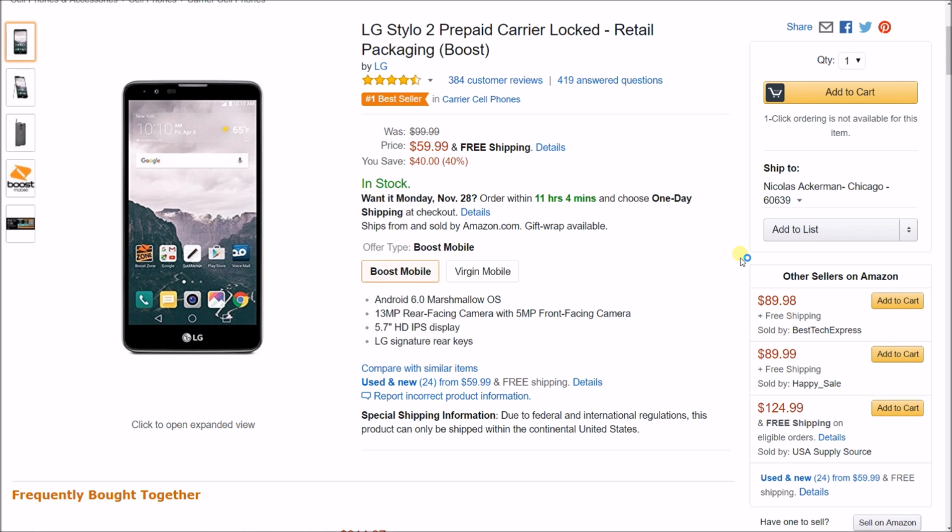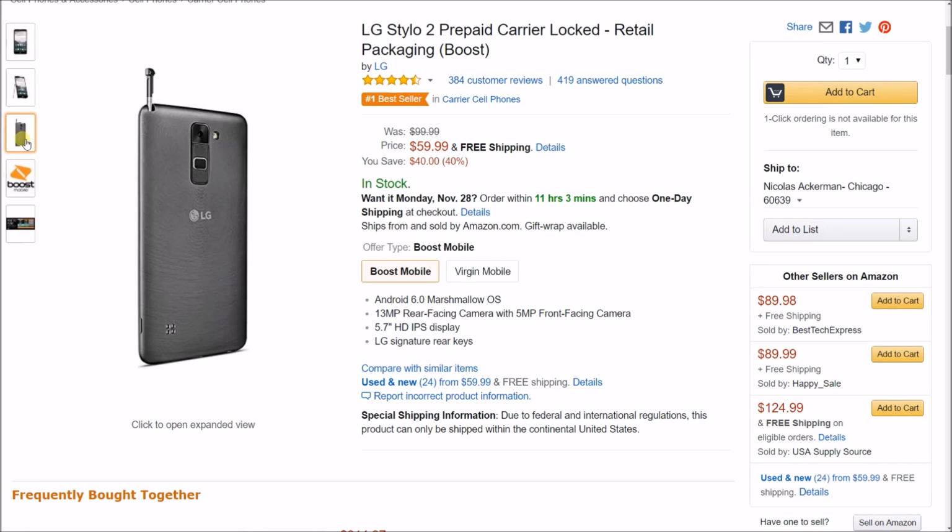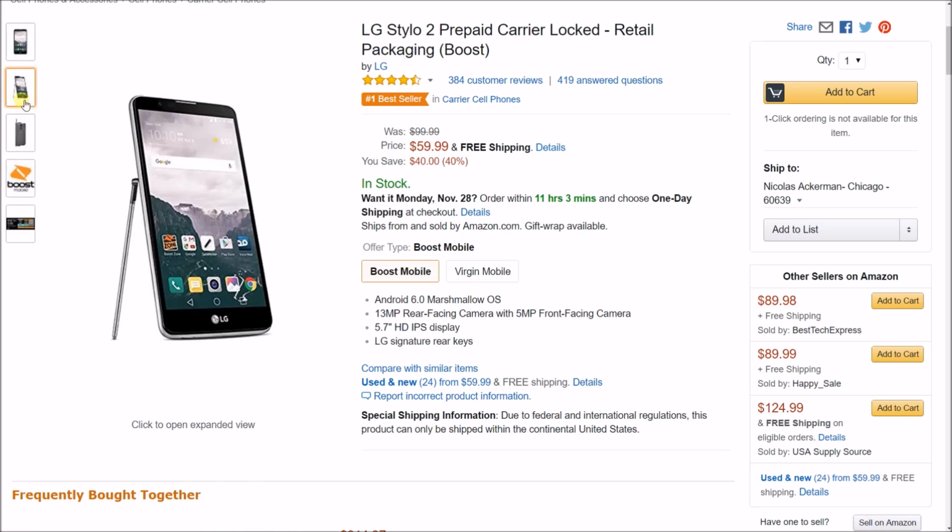This one's going for $59.99, an excellent LG smartphone in the budget arena, with a 5.7-inch HD IPS display, LG signature rear keys, and a stylus right here. This one is a number one bestseller and an incredible deal for the final one on the smartphones.